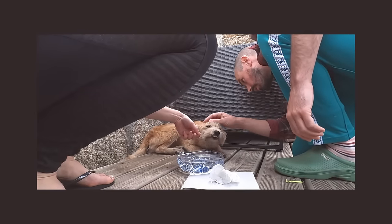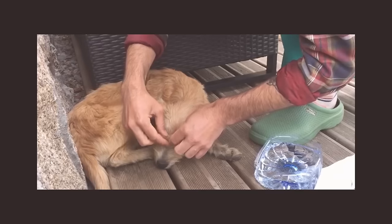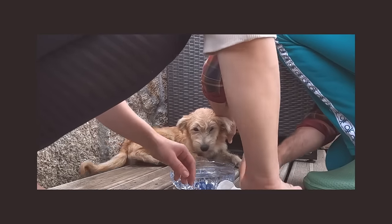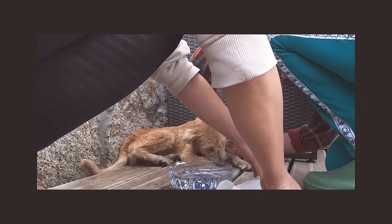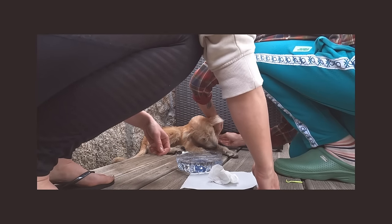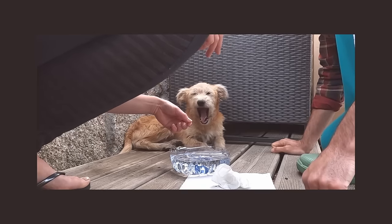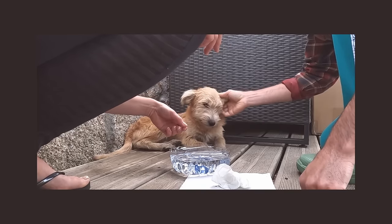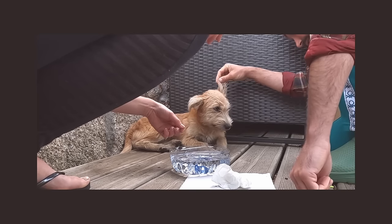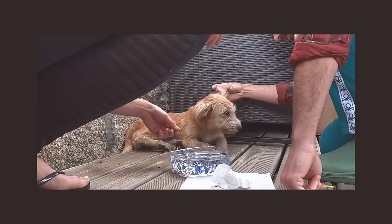So we gave her a thorough inspection, and she was very skinny. Her hair was all matted. She was covered head to toe in so many ticks and so many fleas. She had feces stuck all over her rear end, all over her feet, and then her left ear was visibly infected. All the hair was matted, it was oozing. We knew that we needed to help her immediately.